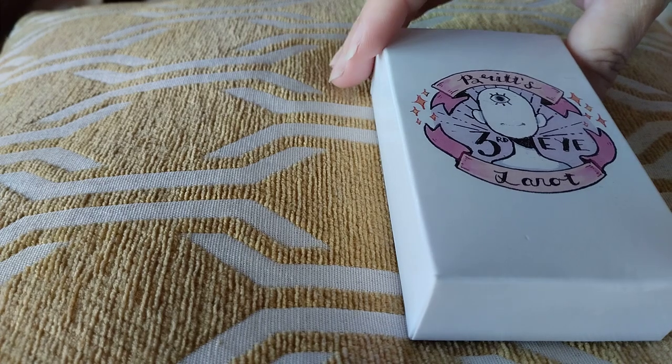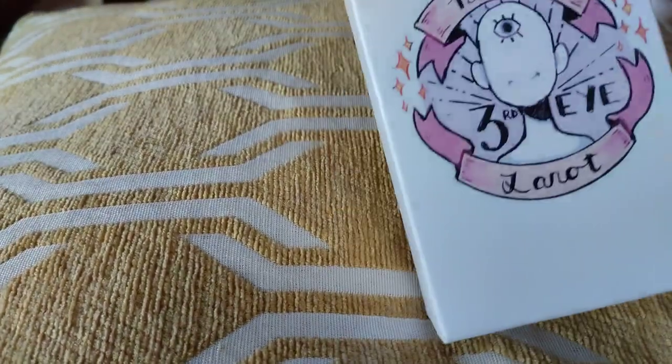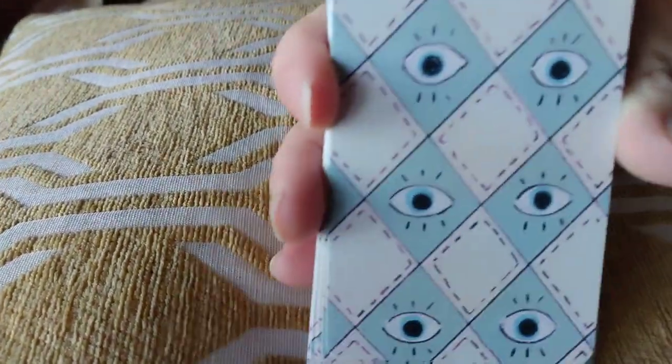The cards aren't in order. I've shuffled the deck, so yeah, here's the box. It's just a cardboard box with a bit of a glossy finish. There's the backs. Very cute. Oh, my cat is talking.